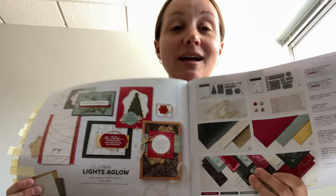Okay, and then this is my favorite suite. Really, literally just the next page. I feel like every page we're looking at. This is the Lights Aglow suite. And it may not seem like much from afar, but when you look at this up close, there are so many beautiful details. It's what's on the cover of the catalog, by the way.